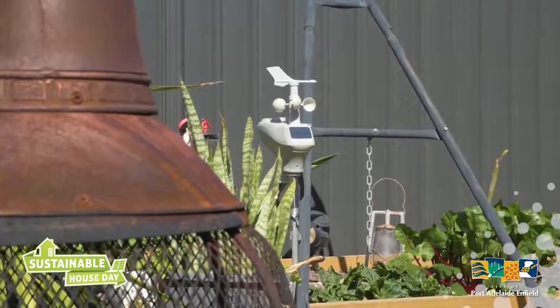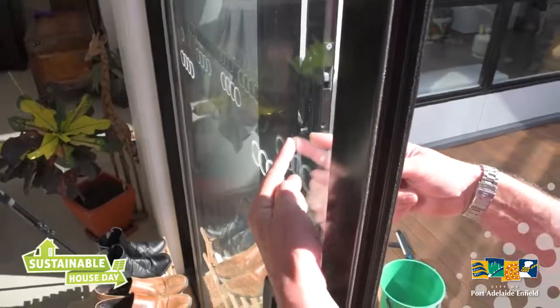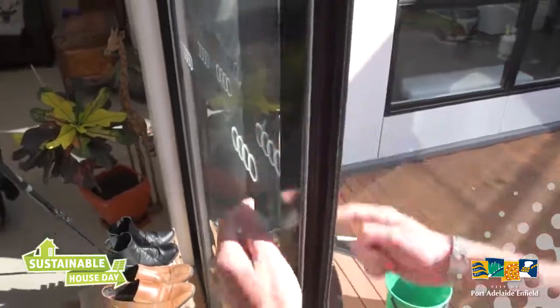The house has got double glaze throughout. It's thermally broken so the heat doesn't transfer. It's built very tightly. We deliberately were conscious of air infiltration, and that is either gaps in building fabric. A lot of houses, you'll heat them up in winter and that heat rises and goes through all the gaps in the ceiling where the downlights are.